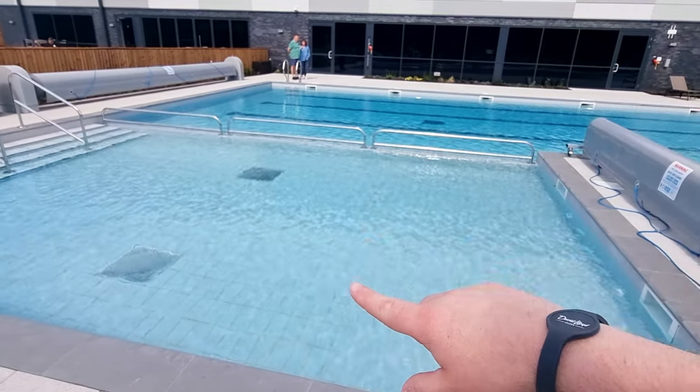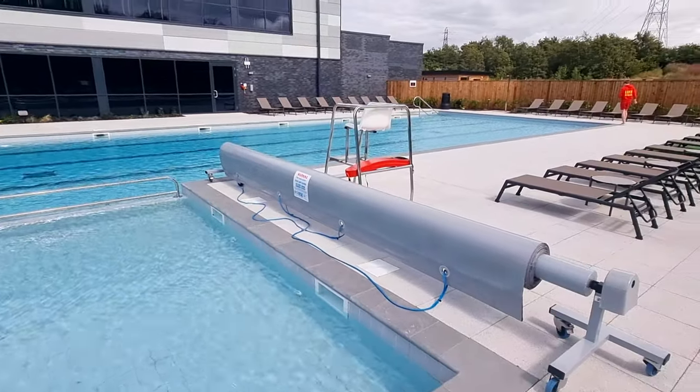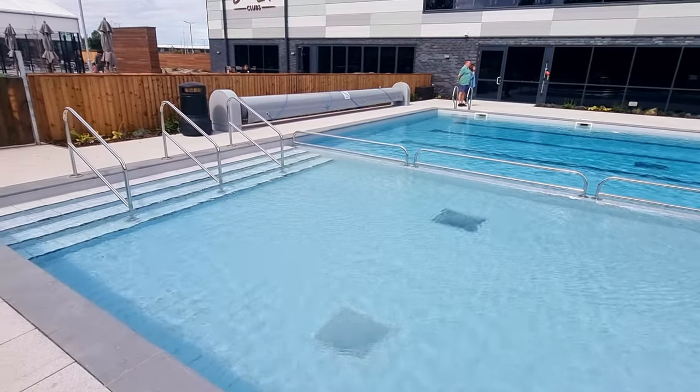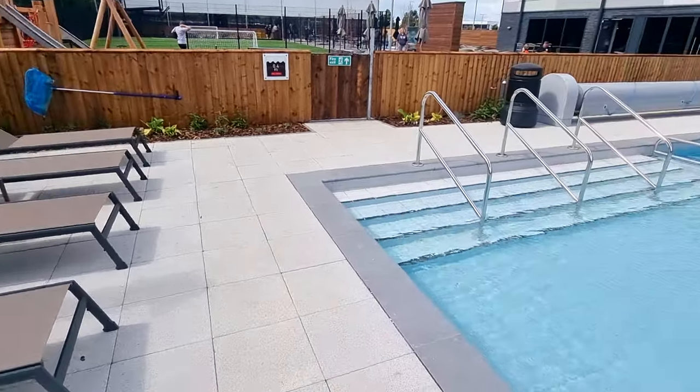Adult pool and you've got the kids pool. But kids can also use that, but they need to have adult supervision. And the lifeguard is always on duty when you're in the outdoor pool. So you don't need to worry about your kids if you leave them for a bit, if you want to take a wee sunbathe here during the hot weather.